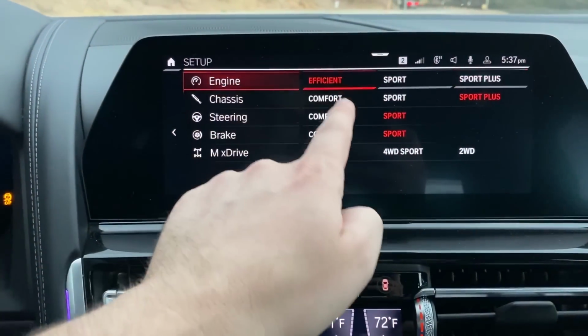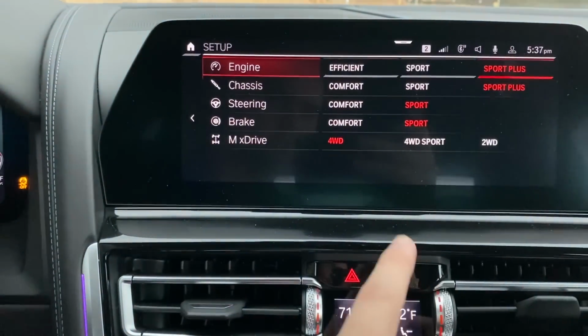So let's go ahead and configure M1 right now. We're going to make that as comfortable as possible. So we'll go to efficient for the engine, comfort for the chassis, comfort for the steering, and comfort for the brakes. You can actually choose the intensity of the brakes and choose the bite point, whether you want it to come on more instantly or you want it to be a more relaxed feel. Go ahead and press and hold M1 to go ahead and save that.